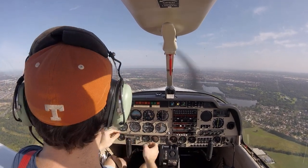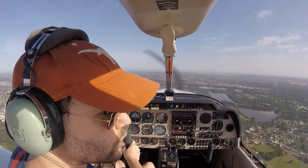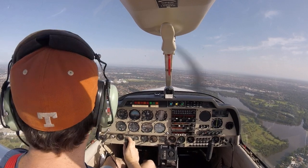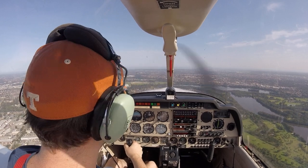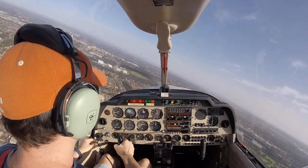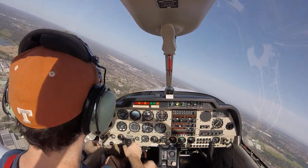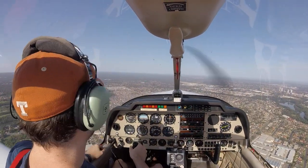India Romeo November on my left, clear, touch and go. India Romeo November going around. India Romeo November. India Sierra November, request crosswind now. India Sierra November approved. Crosswind approved, India Sierra November. Romeo, runway left, clear, touch and go. Runway left, clear, touch and go, November Foxtrot Romeo.